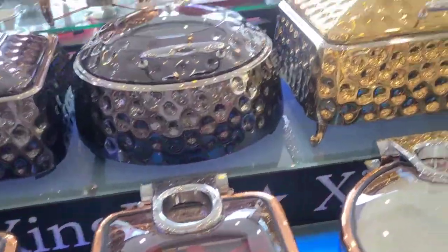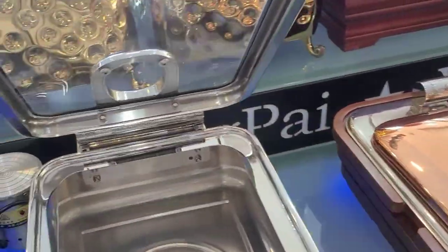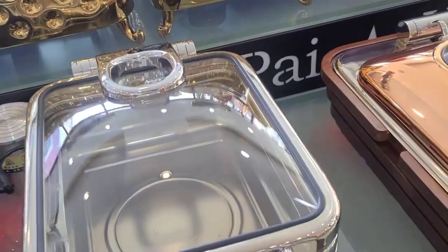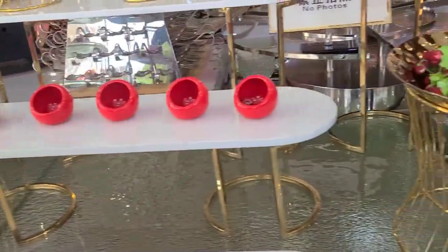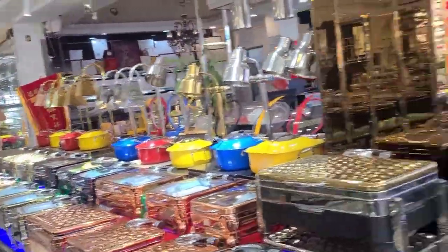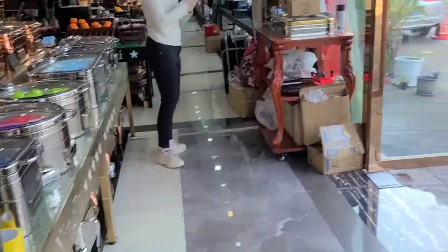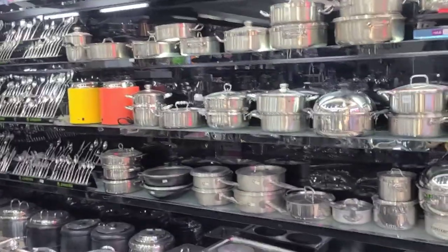Let me see. This looks like they are for buffet. Most of them are also deco, can you see? If you need any deco items too, we have them here. So, let's go. So we enter another shop under here. They have some pots.